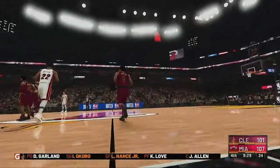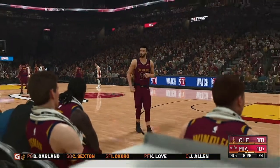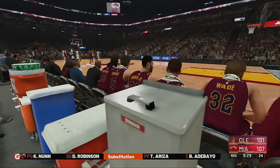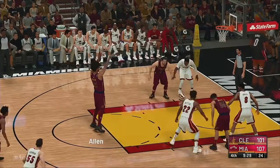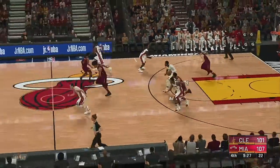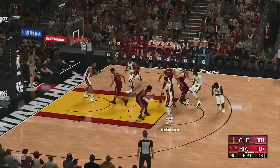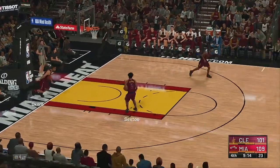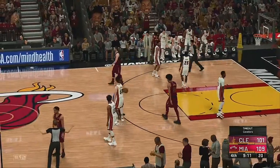And he knocks down the first one. And Miami making a change here. Butler's checked in. And Cleveland with a change here, too. Sexton's checked in. So he makes one of two as the second one misses. Robinson against Sexton. Ariza with the bucket. A strong finisher around the rim. Ariza with the size to do some damage. And the Cavaliers call time here.